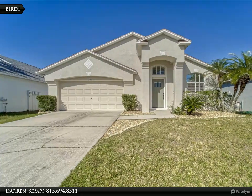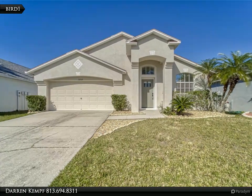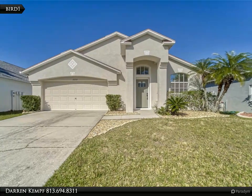Through the sliding door you will find a fully fenced yard ready for you to enjoy the beautiful Florida weather, and a shed for your storage needs.